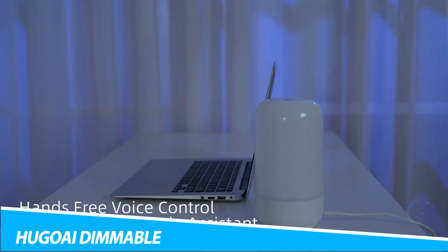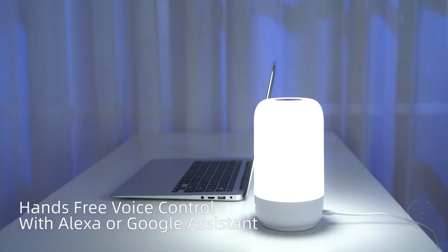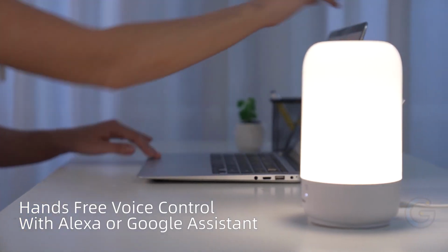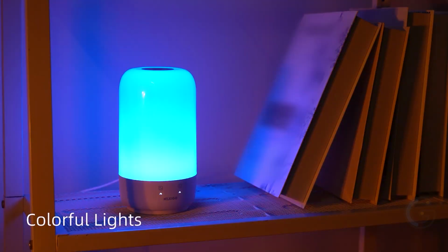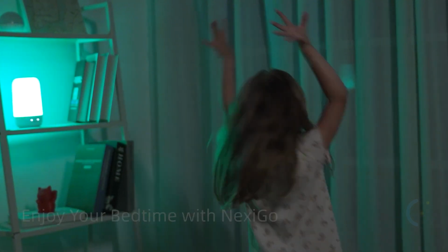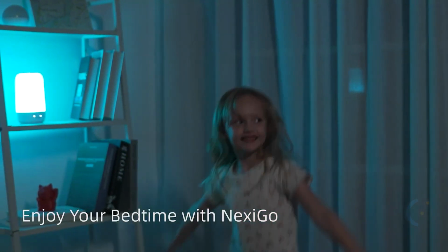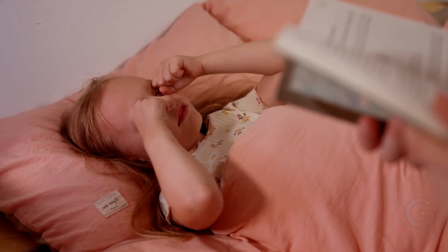HUGOAI Dimmable RGBW Bedside Lamps. Connect this smart table lamp with your Wi-Fi and start your smart light home right away. With iOS and Android app, you can control your lamp remotely from your phone or tablet. Turn on or off, decorate your home with warm to crisp white light, or choose from 16 million colors whenever you want with the tap of a finger.